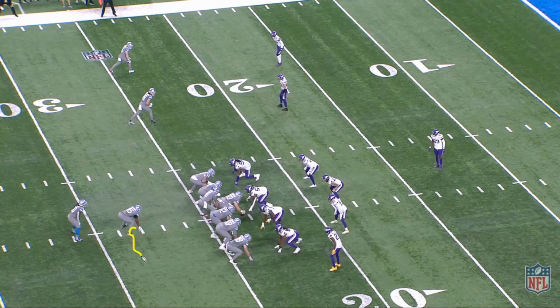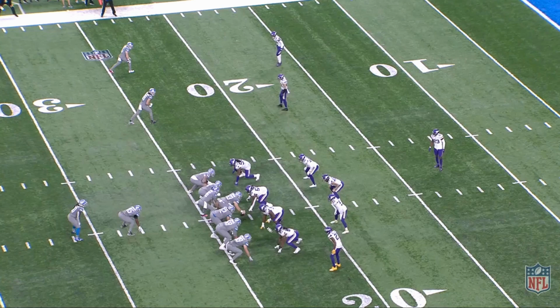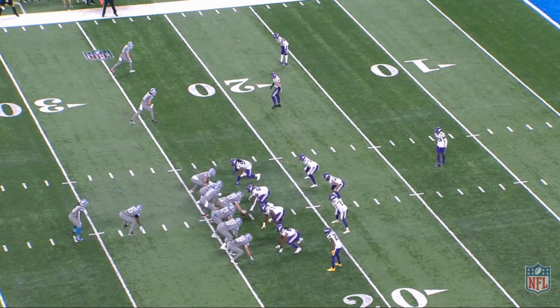So we get this little short motion. And to make it even more complicated, we're going to run a run fake right at you. So you probably have a run fit. You got to get downhill on this run game. You got to try to get downhill. Now we're going to run right at you and we'll run right by you. So that's what this little shorty motion does, especially out of 21 personnel.